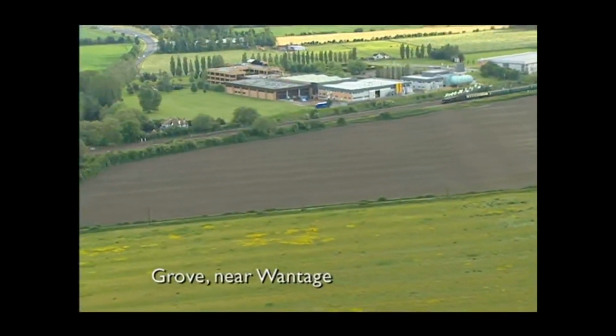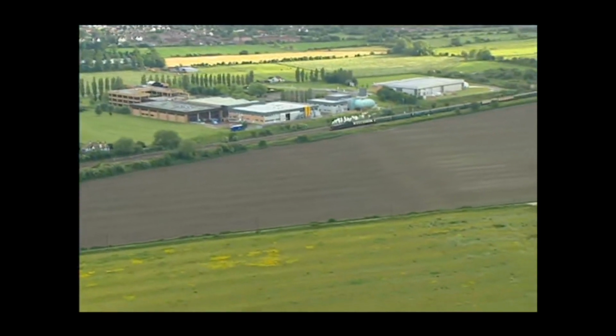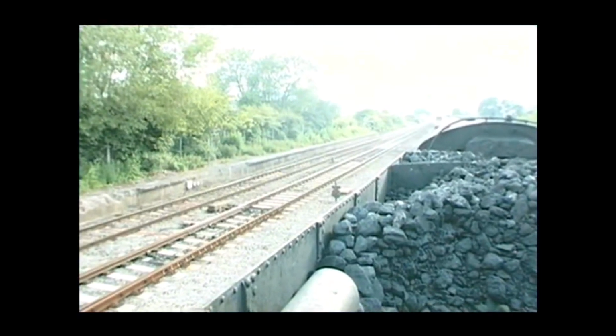The old technology steam engine comes to a standstill near one of Britain's high-tech factories, Williams, the Formula One racing team. And the reason for the stop looms up behind them.